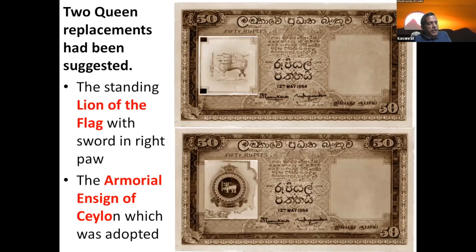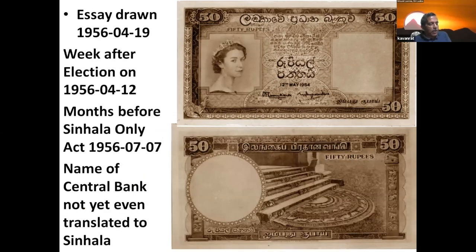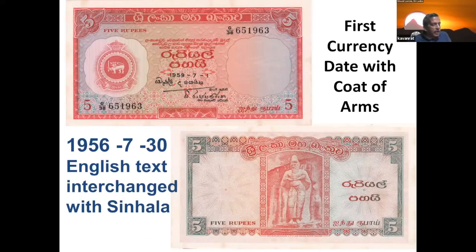The proposal was to replace the Queen with either the lion with the sword, which was in the then adopted flag of Ceylon, or the armorial ensign, which had been adopted in 1954, which had the lion with the sword again in a logo. Finally, what was adopted was the one with the logo, and the Sinhala Only Act was passed on July 7th, 1956. And we have these notes from July 30th, 1956, which have no Tamil, except for the denomination in Tamil.